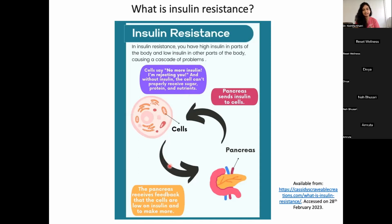Now with this, the pancreas gets some feedback. The pancreas receives the feedback that the cells are low on insulin. They are not using the insulin, so I'll send them more. Maybe there is some issue, maybe there's less insulin. So I'll send them more, because the pancreas doesn't understand that the cell is only rejecting the insulin. So the pancreas is sending more and more insulin. This entire loop is called insulin resistance. Basically, the pancreas goes on releasing insulin, but the cells are not allowing the utilization of insulin and the uptake of glucose because there is some problem in the lock and key mechanism.